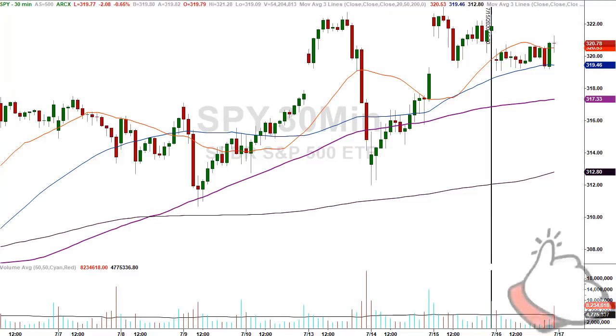Taking a look at a different chart. Here's a 30-minute chart. We don't look at this one a lot. They're all the same, they just look slightly different. Is the 30-minute chart telling us anything different than the 10-minute chart was telling us? No. It's still a bearish, flaggish formation.